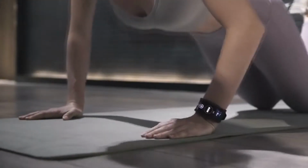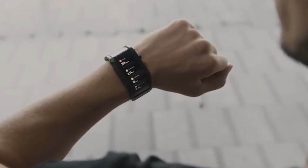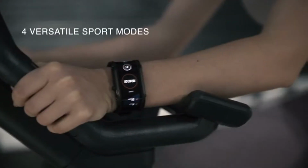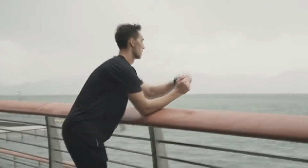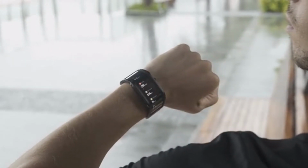Now you can track your health data 24/7, easily check your heart rate, steps, distance, calorie intake, or sleep cycles. Plan your workouts, set up goals, and control your achievements. The watch is designed extremely user-friendly. No need to operate complicated menus. Simply check your information at a glance.